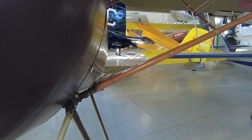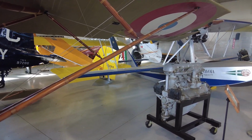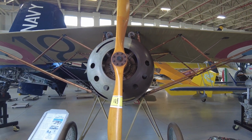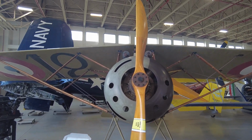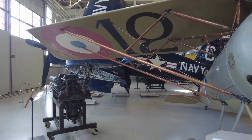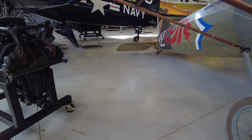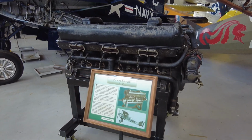Wow, check that out. That is so impressive. This is a Morane A1. Boy, look at all the lattice work on those struts and jury struts. And there is a Packard V12 engine.